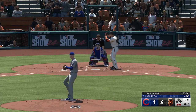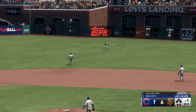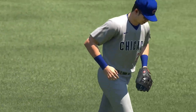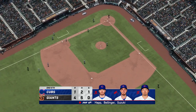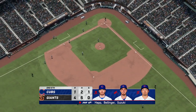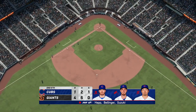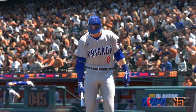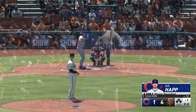Two down, nobody on. Right side. Makes the grab on the run. And that's the inning. We go to the top of the seventh. Now it's the switch hitting outfielder, Ian Happ.